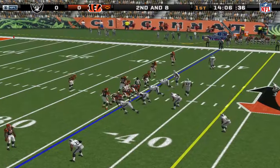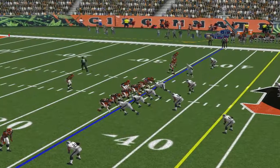Here's a no-huddle. It's a good way to keep the defense off balance.